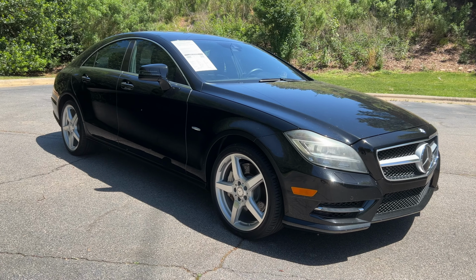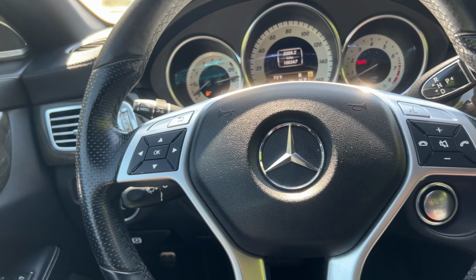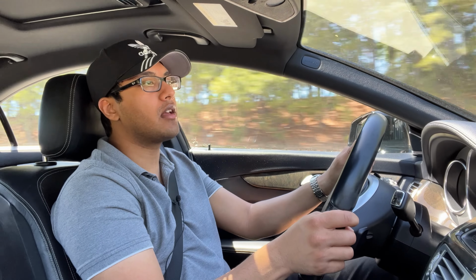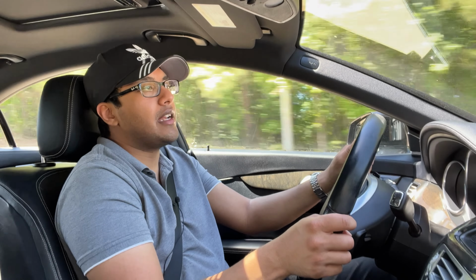Other things to note, I like the steering feel. It's direct, it's precise, it's correctly weighted. It's not like some of the BMWs of the era where it's super overweighted for no reason. This has way more character than the Audi products to drive. Audis are very quiet, very comfortable, but they don't really feel super exciting to drive.